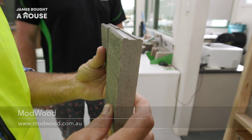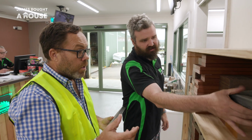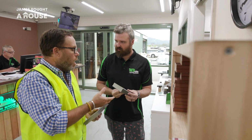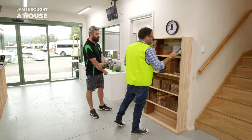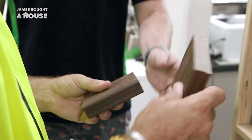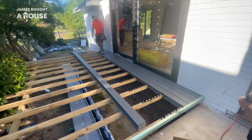It combines 2 different materials, wood pulp, which is a byproduct from the timber industry, and PET, which is actually recycled milk bottles. Combined, they create a very durable, hard-wearing surface that's perfect for the great outdoors. It comes in 5.4 metre lengths, which is perfect because our deck sits just over 5 metres. It means that I won't have any joins.